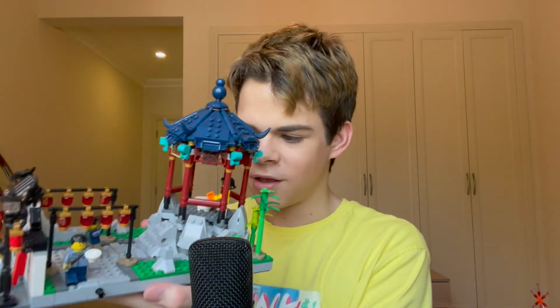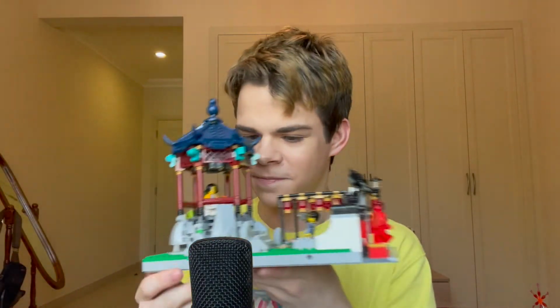And then, of course, we also have our gazebo thing. This was part 1 of the set. Let's get part 2. Let's get part 2 of this set. This was by far our largest Lego set.